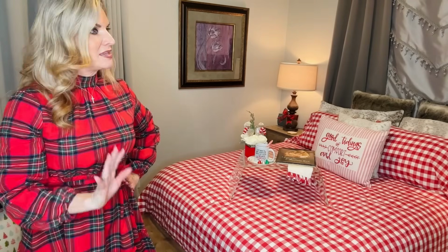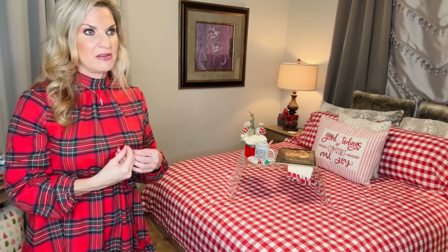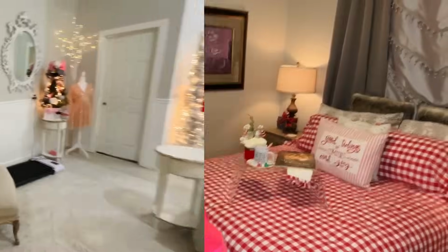I really want my guests to just be able to feel like they can relax and feel comforted and feel like they are safe in my home. I think a home should be a safe place no matter what. Create a safe place for yourselves and your loved ones.